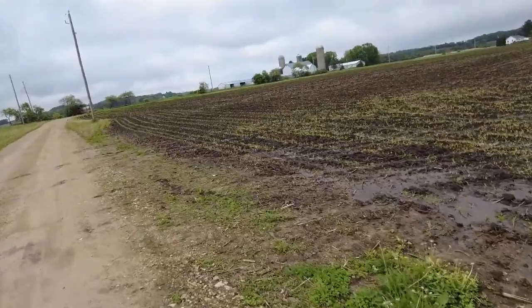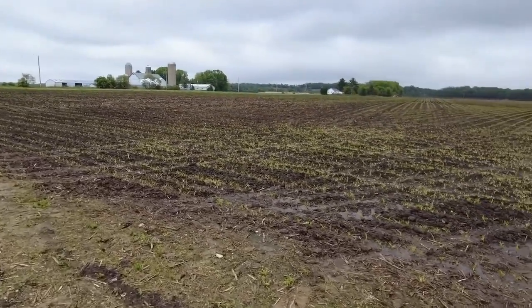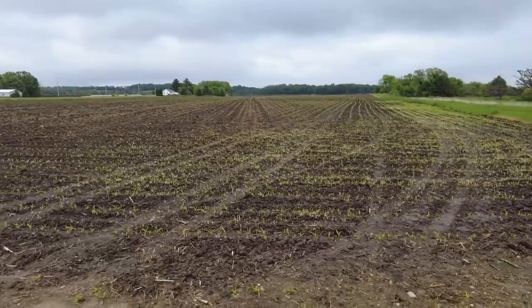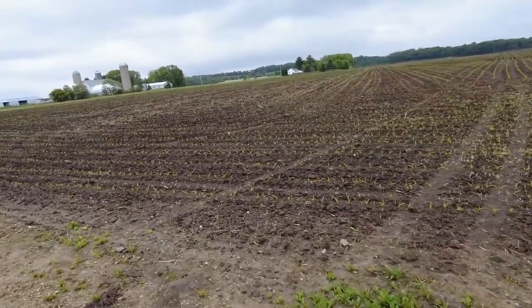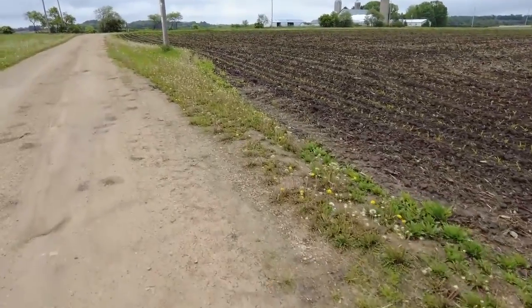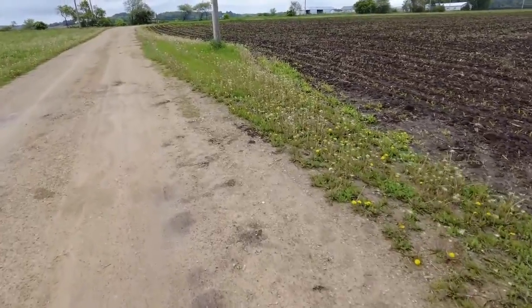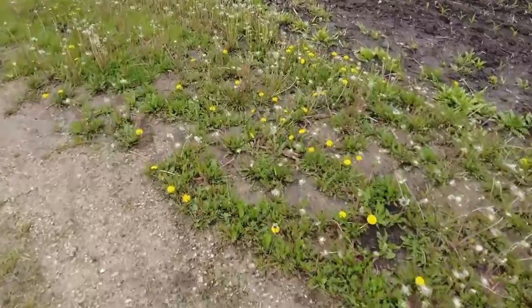Yeah, the corn's okay, but when it gets really tall, you can't see anything beyond it. So I kind of like it when they put the soybeans in the field instead of the corn, because then you can see beyond it. And I'll come down here later and show you how the corn is growing. And the dandelions definitely are doing their thing here. It's not sunny, so I guess they've already blown away.